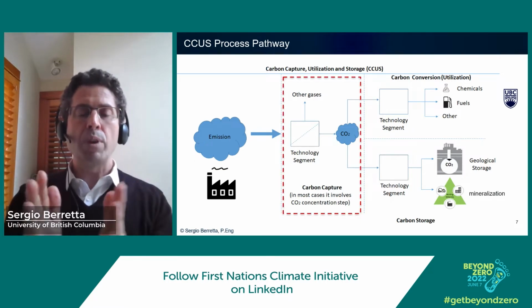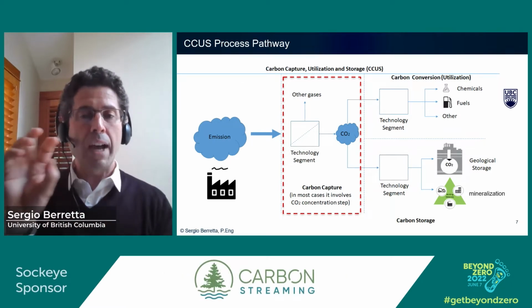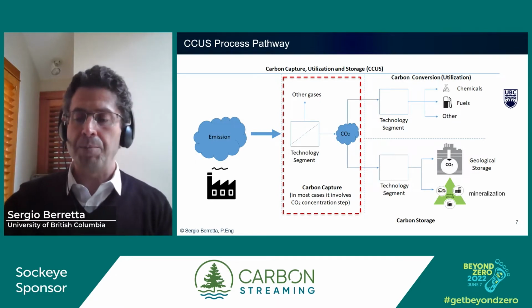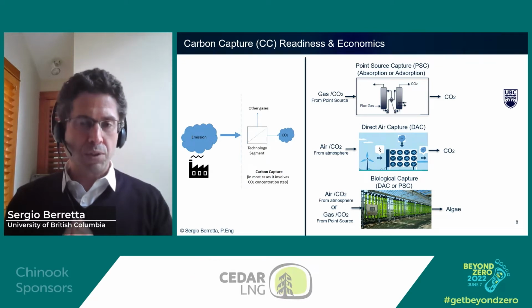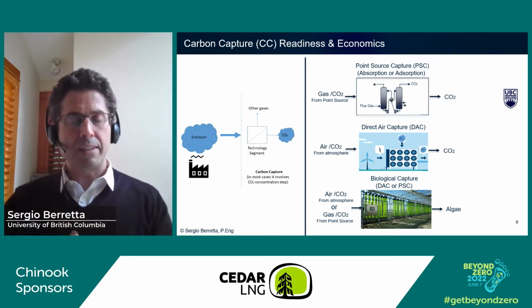Okay, let's get into carbon capture. Let's talk about technologies for carbon capture. And again, carbon capture is only about concentrating the CO2. We still have to do something with the CO2 that is coming out of them. In industry, there are many concepts and ideas, but here there are three industrial ways of doing carbon capture. The first one is using absorption technologies. These are towers where we have a solution that captures the CO2 and concentrates it.